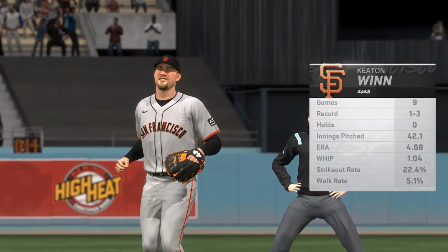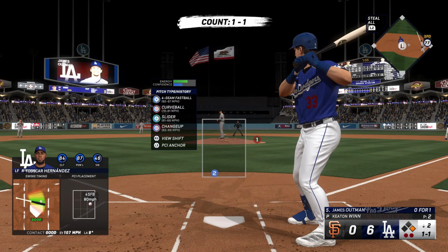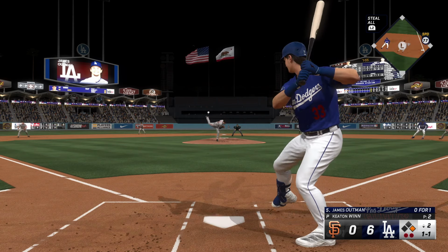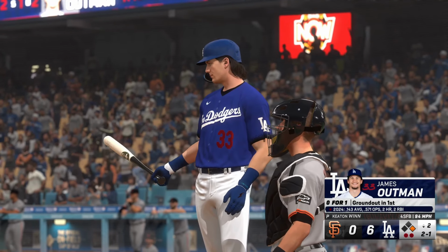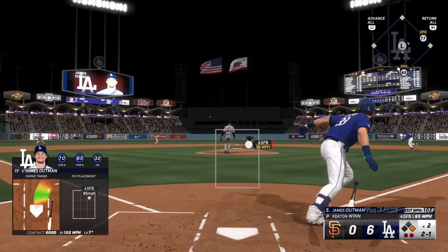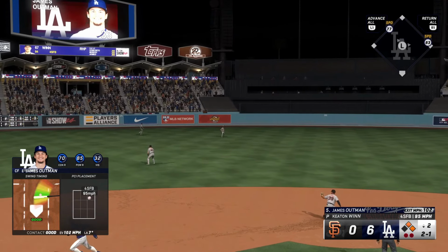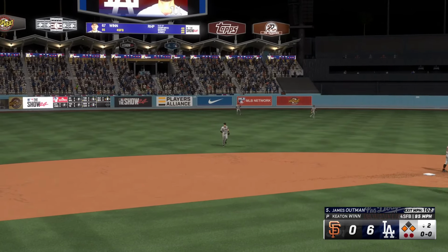Number 67, taking over on the mound. This is his first appearance of the season. And at the plate for the Dodgers, James Outman just missed. Into the outfield. Lead runner around second. And now they'll have runners on the corners with two away.